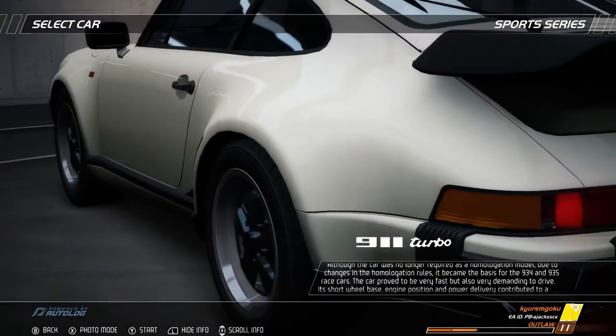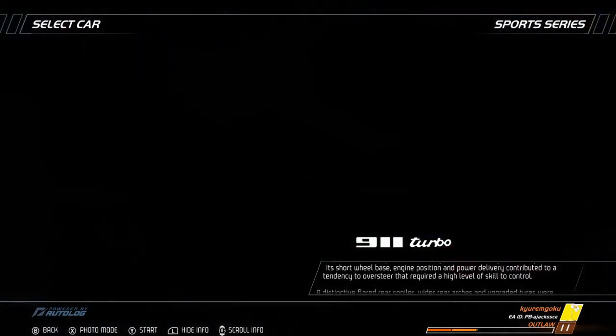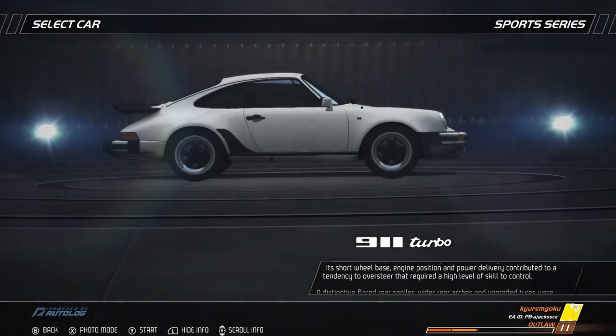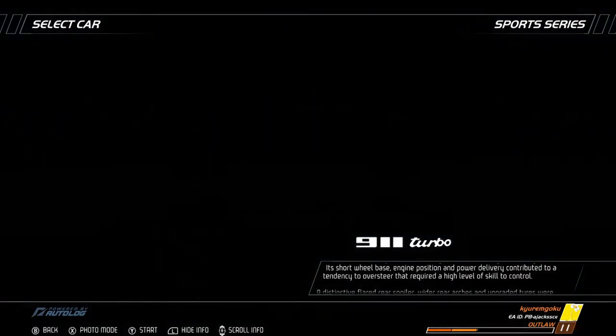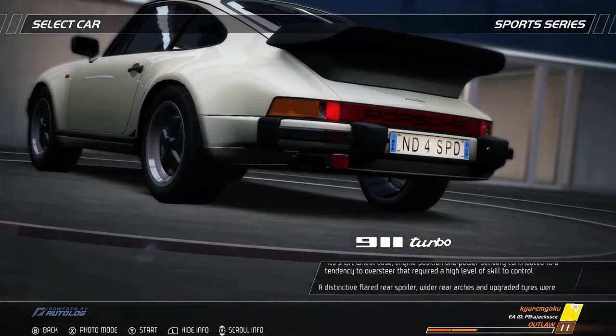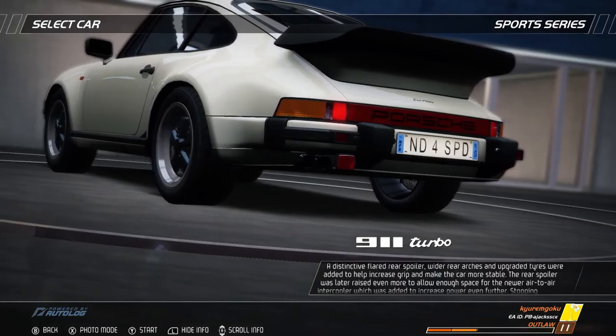The car proved to be very fast, but also very demanding to drive. Its short wheelbase, engine position, and power delivery contributed to a tendency to oversteer that required a high level of skill to control. A distinctive flared rear spoiler, wider rear arches, and upgraded tires were added to help increase grip and make the car more stable.